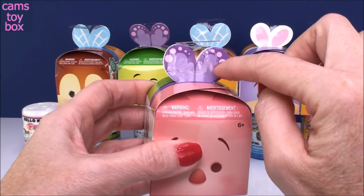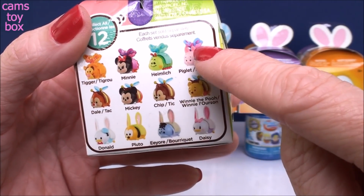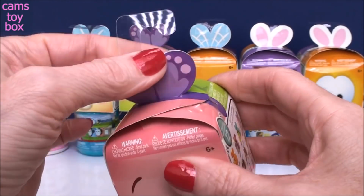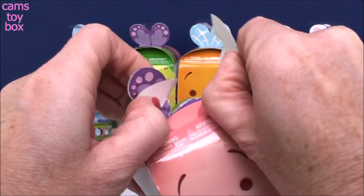They're super cute. From what I can see, they come with these little headbands. And it looks like it comes in butterfly wings. I think these might be little firefly wings or something like that. And then it looks like little bunny ears on the bottom. And they're adorable with the little ears on top too. So let's open our first one. Super excited about this.